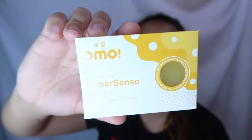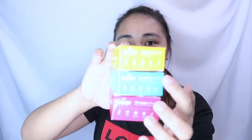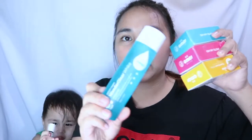And the last is the Super Senso White Intensive Whitening Formula for Gentle Skin. So lahat to, whitening. Ang cute, super cute. So yes, these soaps are for face and body as well. So I'm going to try this in the next couple of weeks, plus this one, and then I'll show you guys my full review as well.